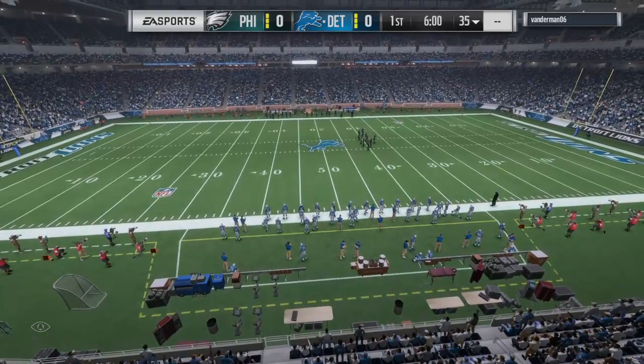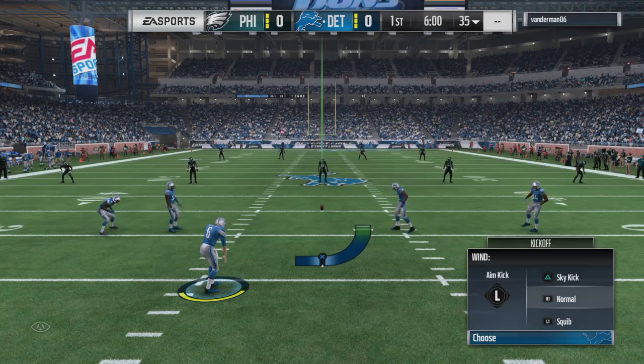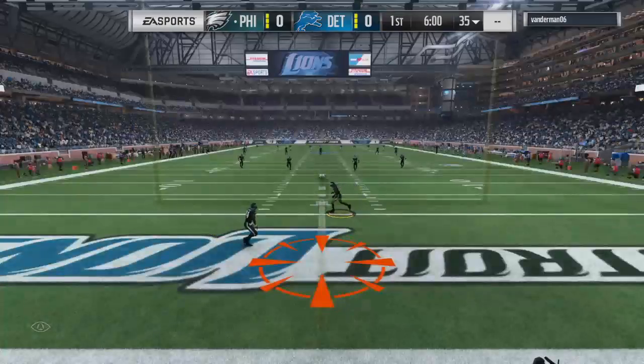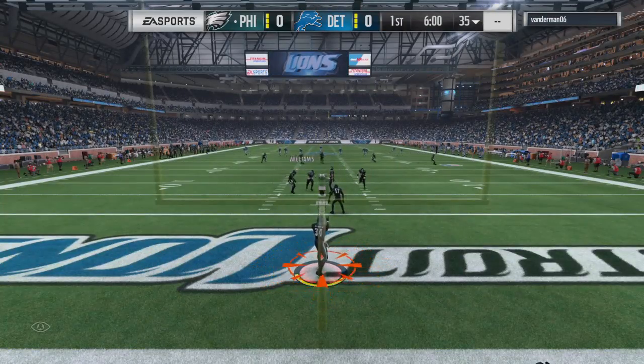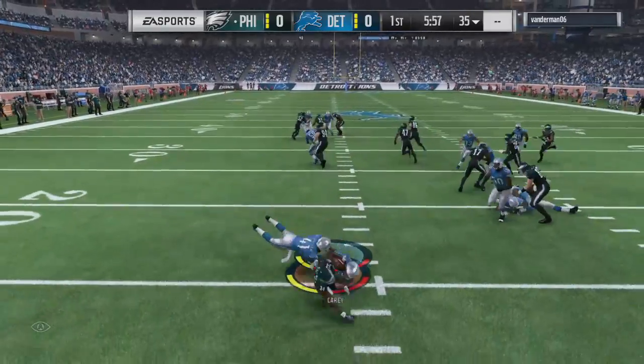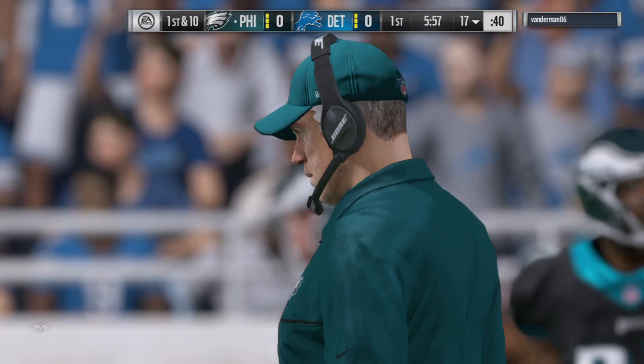All right, Larry, first opened in 2002. There's a look inside Ford Field here in downtown Detroit. Today, we've got a good NFC matchup on tap between the Philadelphia Eagles and the Detroit Lions. And he will be brought down here at about the 17-yard line.